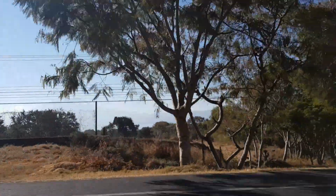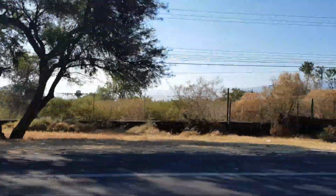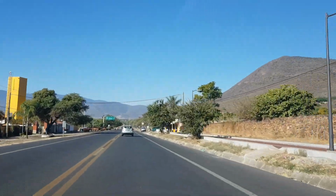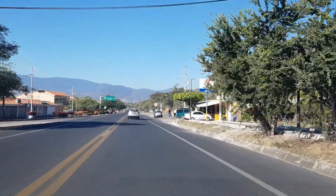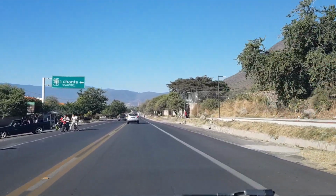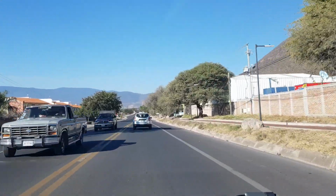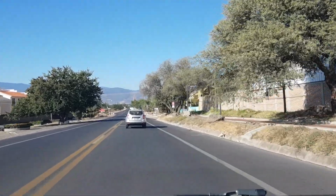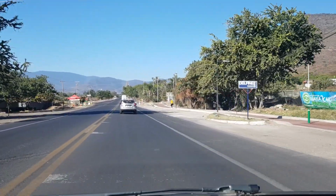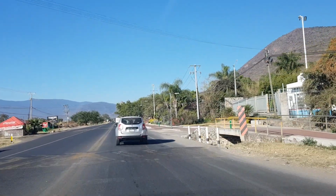Beautiful lake views on the left here, and views of Mount Garcia. Here's El Chante Condominios, also vacation homes for the Guadalajarans. We got our Dolphinario here, where you can get dolphin shows, and they have a reptile exhibit as well. The Jocotepec Hospital on the right hand side.